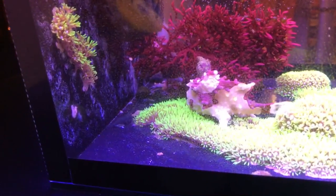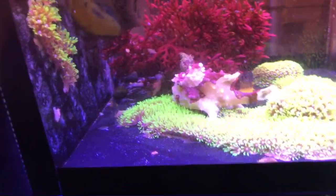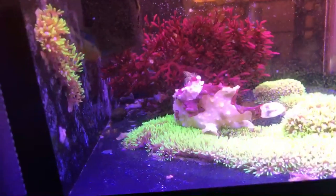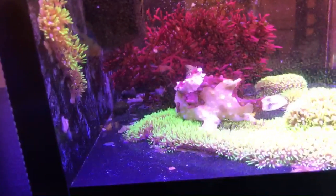Sorry, as we're watching, oh, there he goes. He's going for the approach. Oh, the shrimp is not buying it. The shrimp just pees out. Sorry, I'm out of here. I don't care.